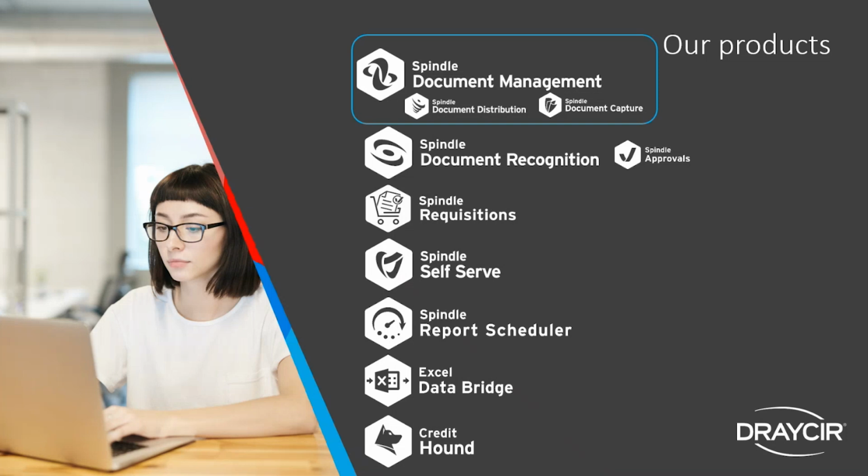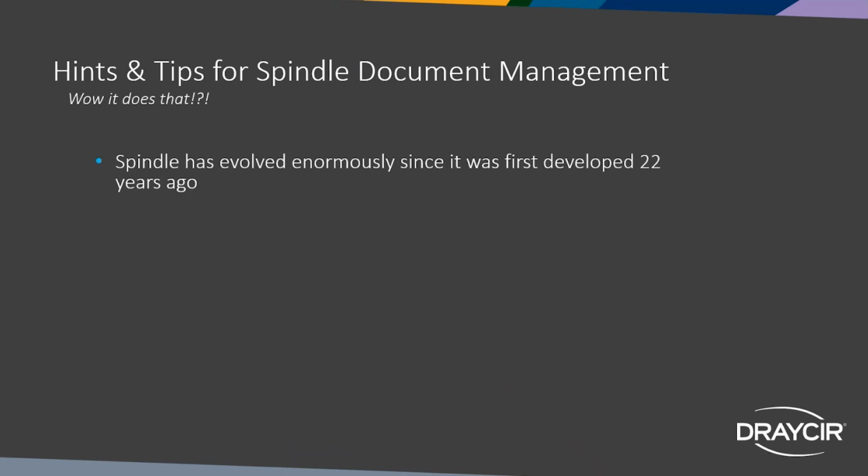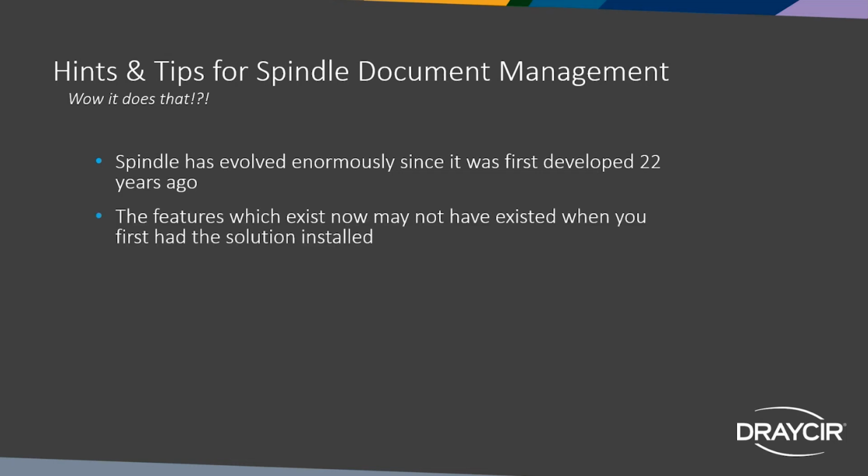But as Darren mentioned, we're here to have a look at our document management piece today. And hopefully we've got a number of users on the call this morning that are either familiar with document distribution or maybe document management. They've got that capture element too. But what we'll run through this morning are just some hints and tips about the software itself. As I mentioned, Spindle has been around since the outset, so 22 years old, which doesn't mean it's gathered dust in the time. It does mean it's a very robust product.